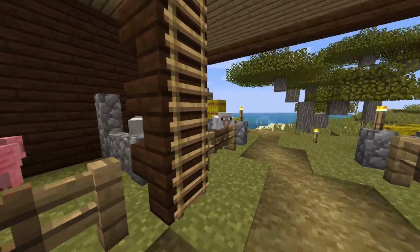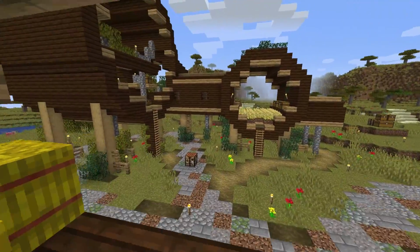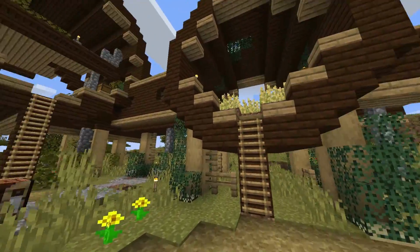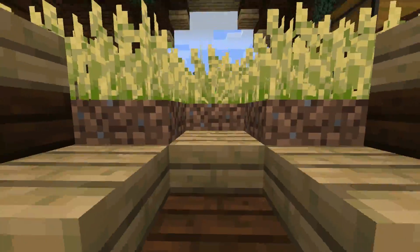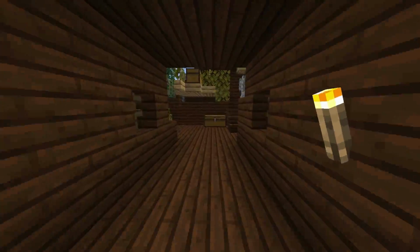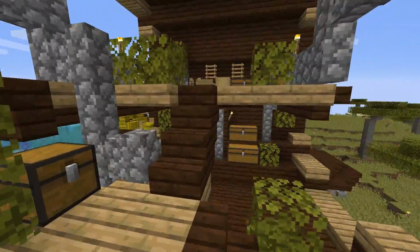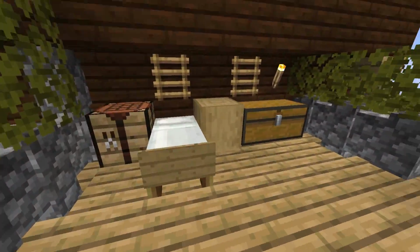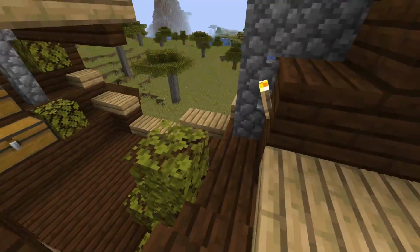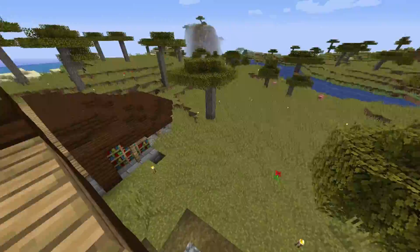So we have some animals over here. This takes you up. This is our nice little barn, our loft. And then you can see exactly what I was building. These are the cylindrical builds. You take it up here. We have our crop for our animals. And then over here we have our actual living quarters, which I absolutely loved building. This was so fun. And then after we get done with our living quarters, of course we have our whole chest storage area down here.